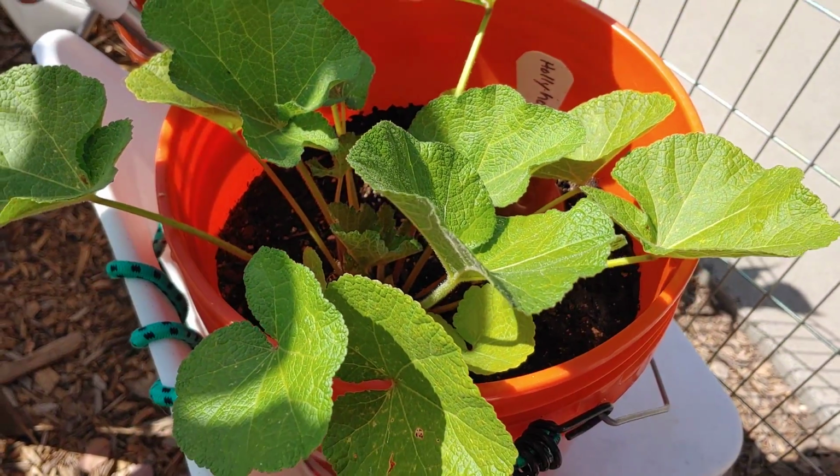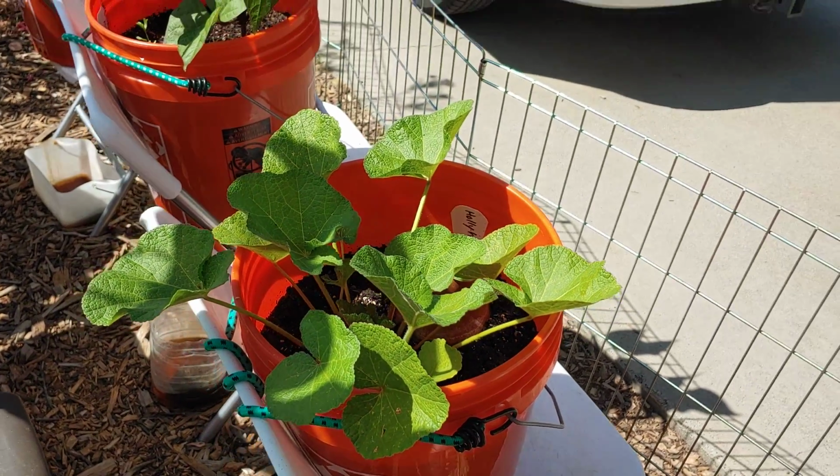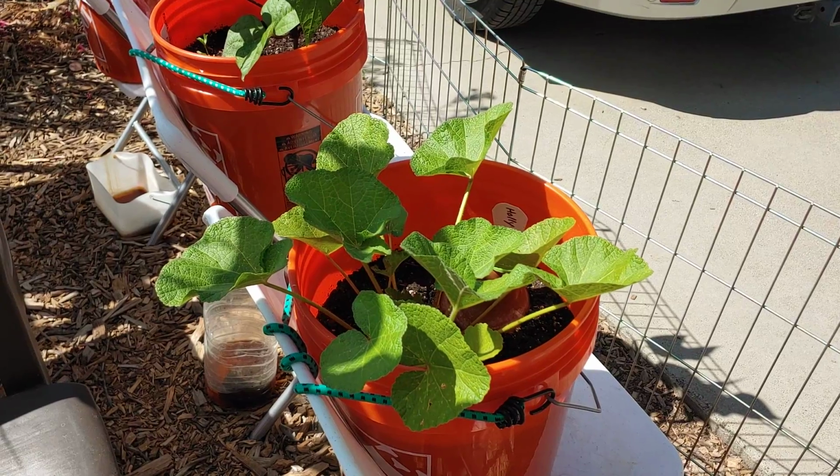Here's the hollyhock. I'm debating as to whether I'm going to take the hollyhock to the ranch or not. Not sure. Probably decide in the last couple. No, not the last. The next couple days, I'll be deciding.